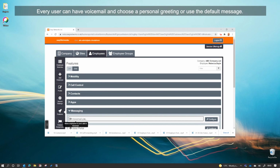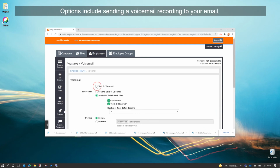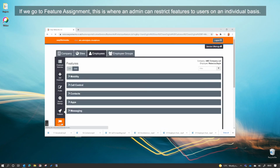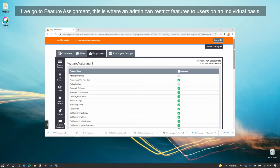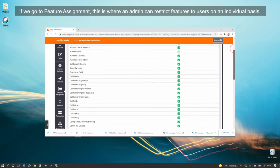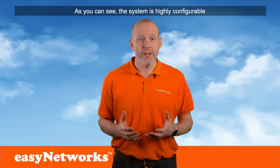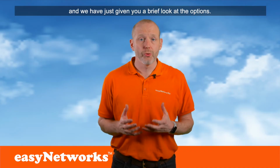Every user can have voicemail and choose a personal greeting or use the default message. Options include sending a voicemail recording to your email. If we go to Feature Assignment, this is where the admin can restrict features to users on an individual basis. As you can see, the system is highly configurable, and we have just given you a brief look at the options.